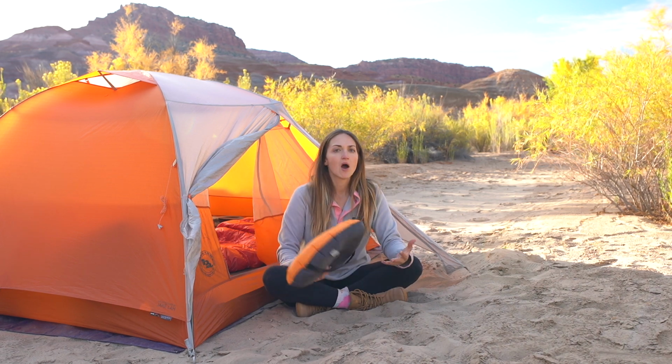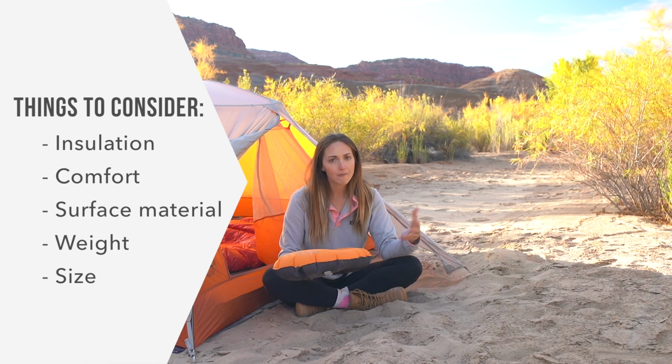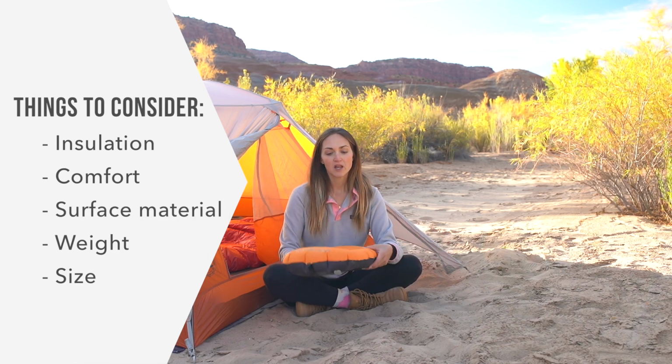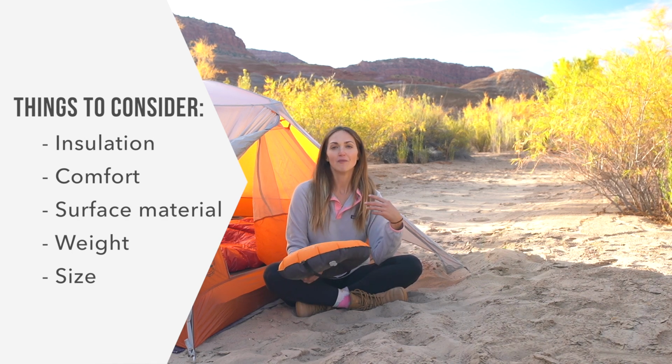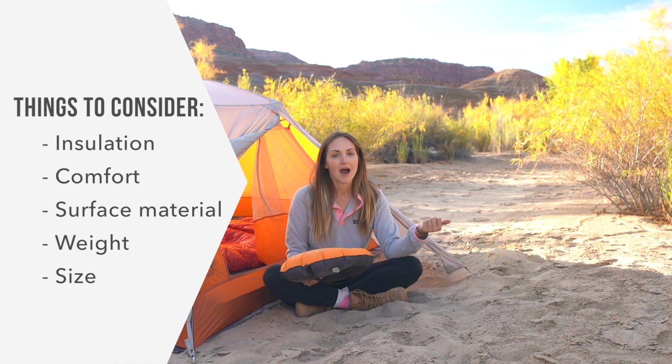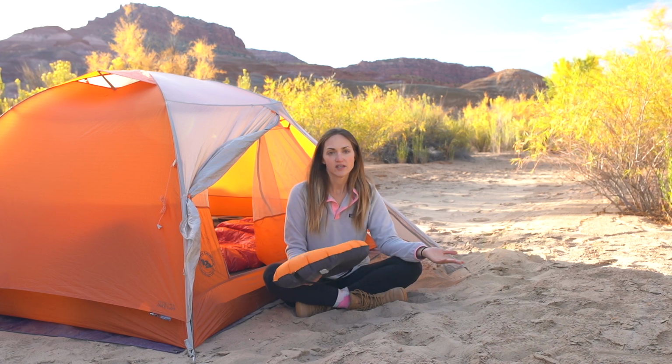So when you're thinking about a pillow for camping or backpacking, there are a few things you want to consider, like the warmth. Obviously, hopefully it's comfortable. And then also, does it slide all over the place? Because that's been a big problem for me, is I'll bring a pillow out and it just slides right off my sleeping pad or right off my sleeping bag, and you just never end up using it.